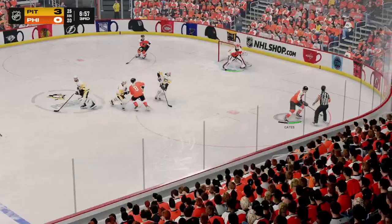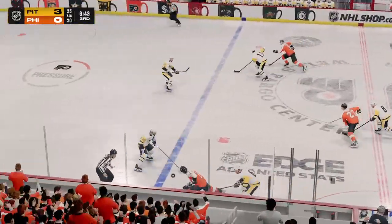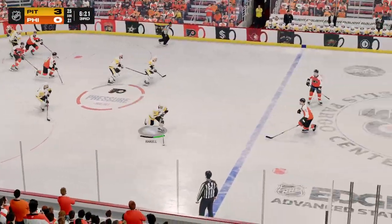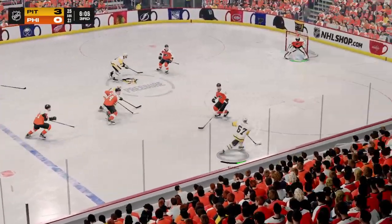Oh, had a chance to make a nice move, and the puck disagreed with him. Raquel's trying to get a little too fancy with the puck there, and as a result, he loses it. Awesome! He makes an incredible save on a point-blank shot here, James. I love the way he's aggressive, he's competitive, and he wins the battle.